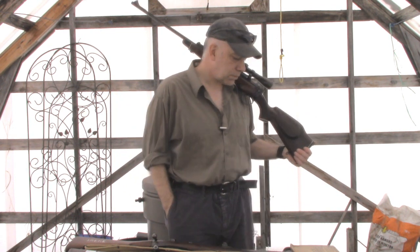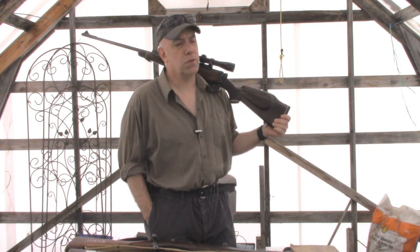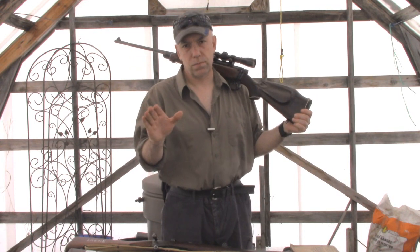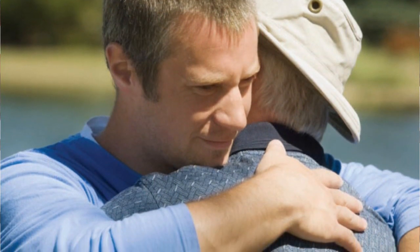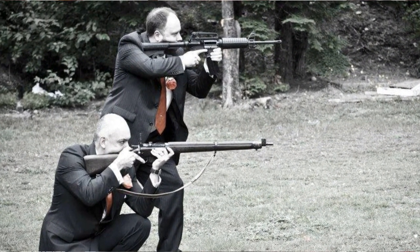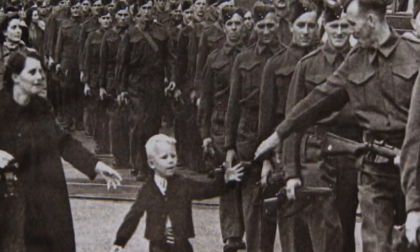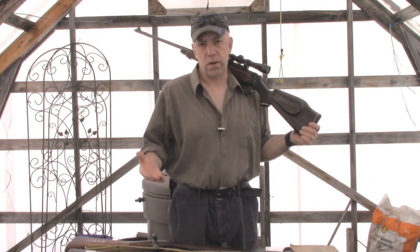So you've got a Lee Enfield, you've inherited it, and you don't know what it is. So first of all, congratulations, because obviously somebody thought highly of you, and they wanted you to have their Lee Enfield rifle. Now that should mean something to you. That should fill you with pride, and that they loved you enough to give you their Lee Enfield, and that is a huge honor.